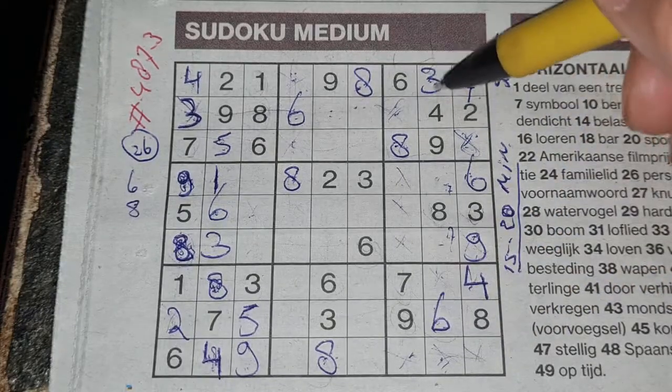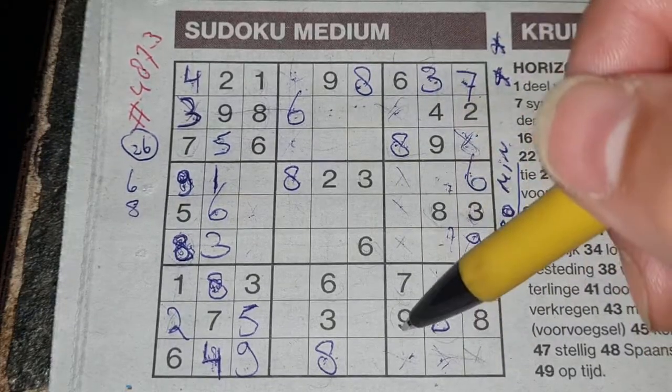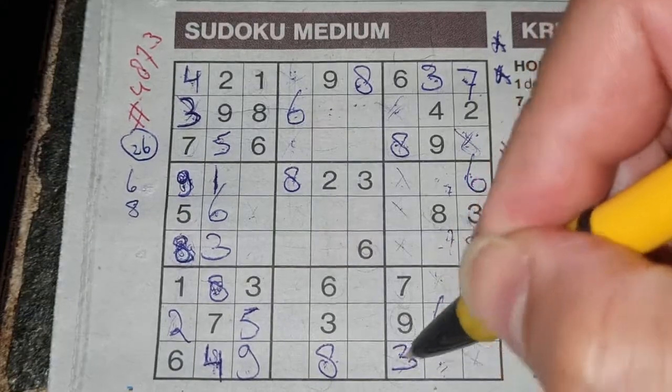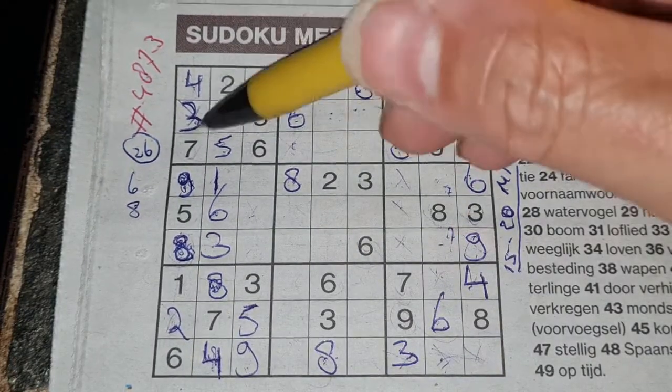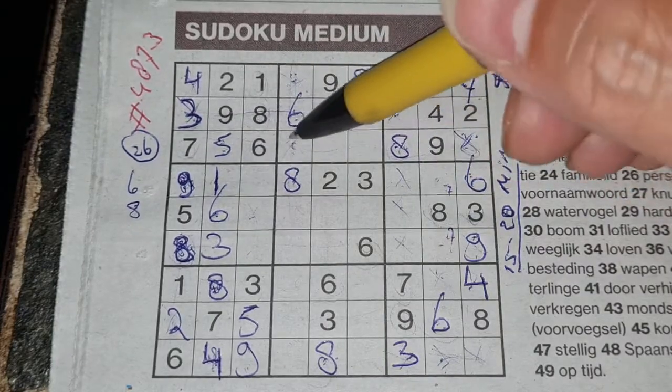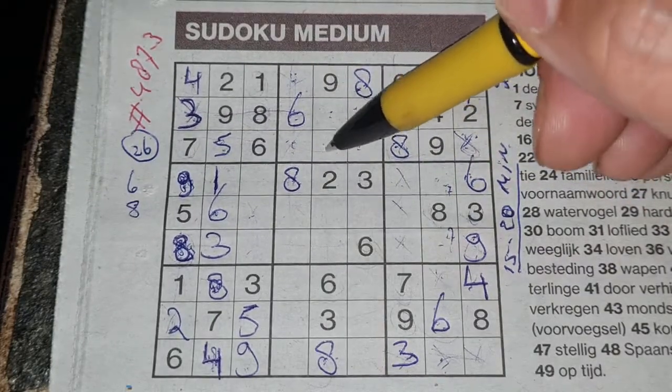3 in the last column. 3 in the column next. So in that column, the only place left for the 3 should be there. 3 in the first row. 3 in the second row. So in the third row, the only 3 places left for the 3 should be here, here, or there.